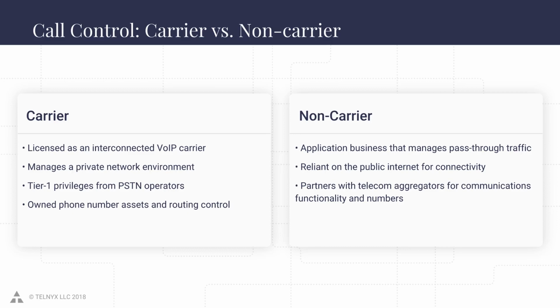In contrast, the call control solutions by non-carriers tend to have a more constrained focus. They focus on just developing those APIs. It's focused on that developer experience, and they outsource a lot of the things we just talked about. So there are middlemen who work on call delivery, who supply phone numbers and other infrastructure. Obviously, having more control over these things and fewer middlemen allows for greater reliability, lower costs, and more configurability.